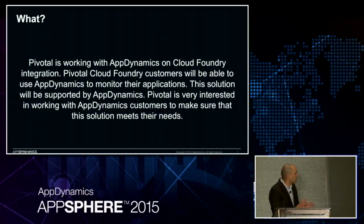So the purpose of the talk is pretty straightforward. AppDynamics and Pivotal have been collaborating for the better part of a year now, to get Cloud Foundry and AppDynamics customers running their applications on top of Cloud Foundry, to be able to properly monitor the applications, and to have a solution that's jointly backed by both AppDynamics as well as Pivotal. And we're really interested in working closely with our customers.